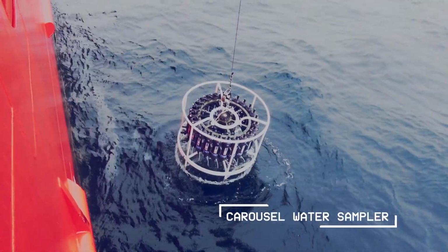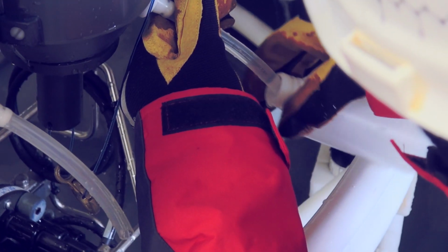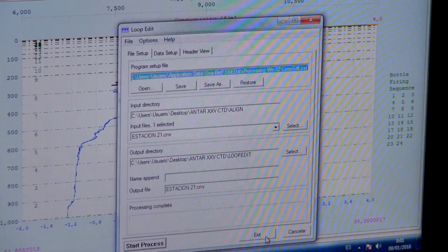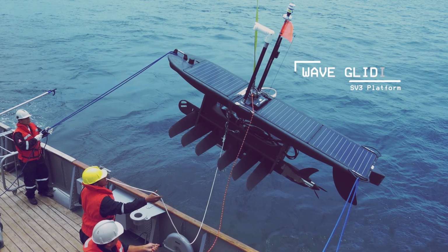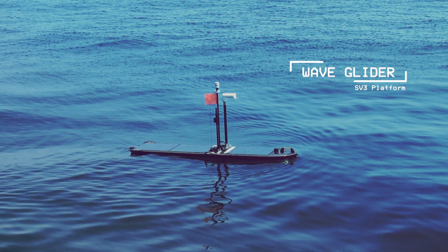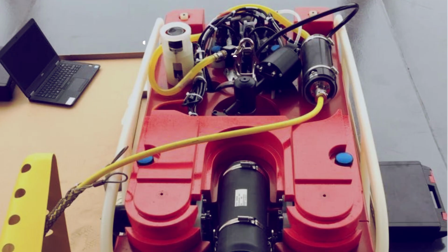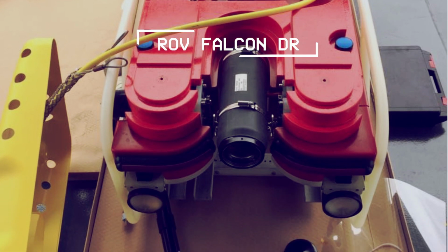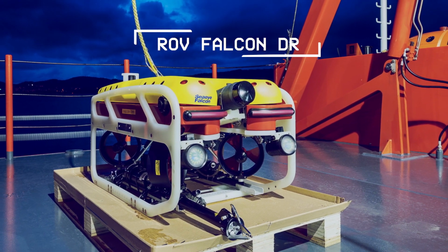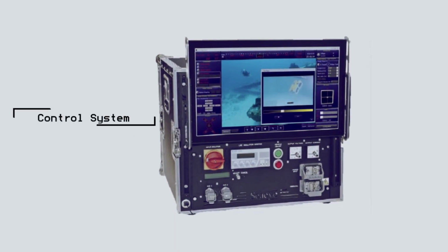A carousel water sampler equipped with the integrated CTD to take samples and collect data from the ocean from a depth of up to 5,000 meters. Wave gliders for meteorologic and oceanographic studies in real time with a duration of up to 6 months with solar panels, wave sensors, and GPS. A Falcon Rogue DR, an unmanned robotic submarine operating by remote control that permits visual inspection of the ocean floor, pipelines, docks, and mooring structures, among other things.